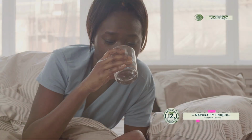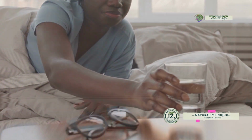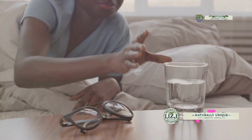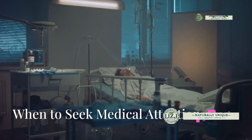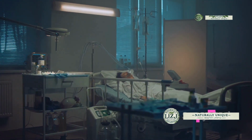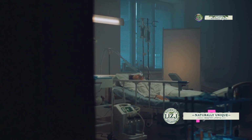Home remedies and supportive care are essential. Stay hydrated and get plenty of rest. Use humidifiers to ease breathing. And consume warm fluids like soup and tea. It's important to know when to seek medical attention: difficulty breathing, persistent chest pain, severe weakness or dehydration.